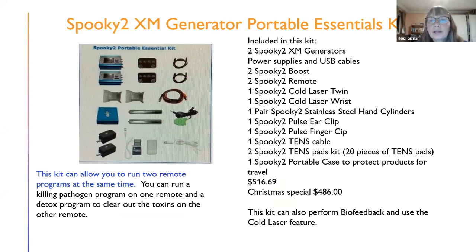Comes with the power supply and USB cable. It comes with 2 Spooky2 boosts and 2 Spooky2 remotes. It comes with a Spooky2 cold twin laser and the cold laser wrist, like we talked about before. It comes with the stainless steel hand cylinders, the ear clip, the finger clip, like we talked about before, the TENS cables, and the pads, again, 20-piece of pads. It comes with a portable case to protect the products for travel. That is $516.69, Christmas special $486. So you can see the Christmas specials are pretty great.